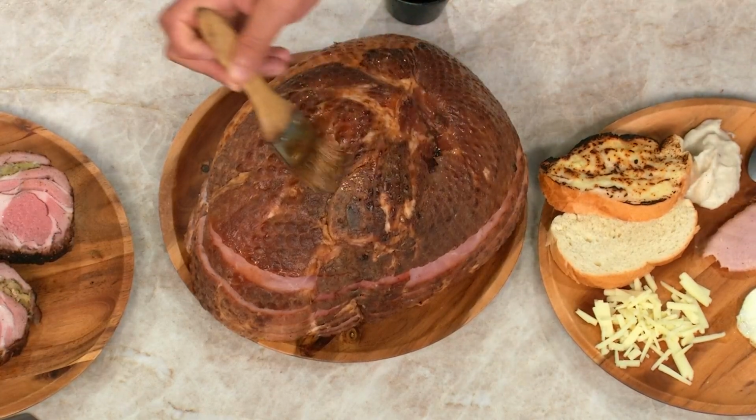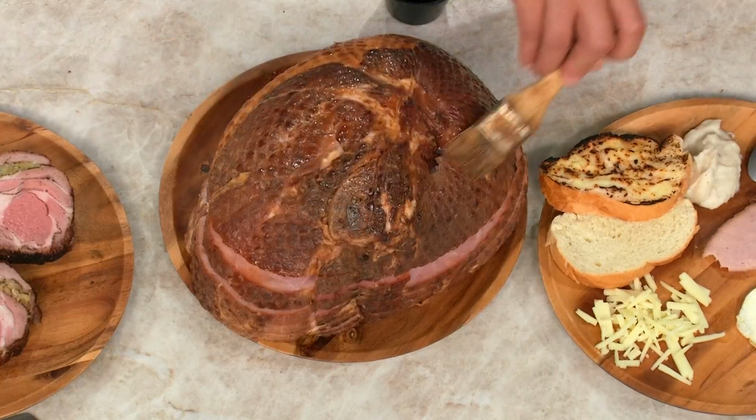This is my favorite part of a cooking show, when they do the glaze. It's all in the wrist, Jordan. I know. I don't have that technique, unfortunately.